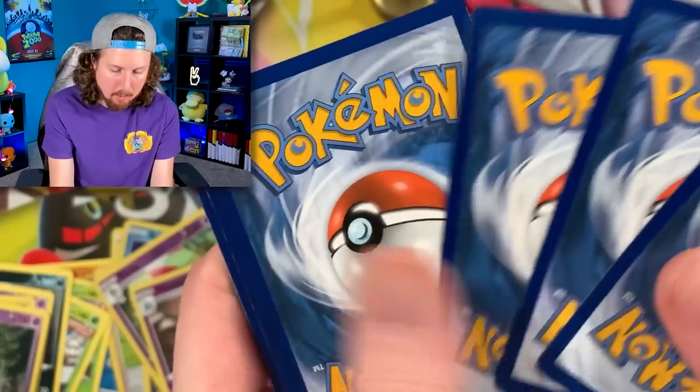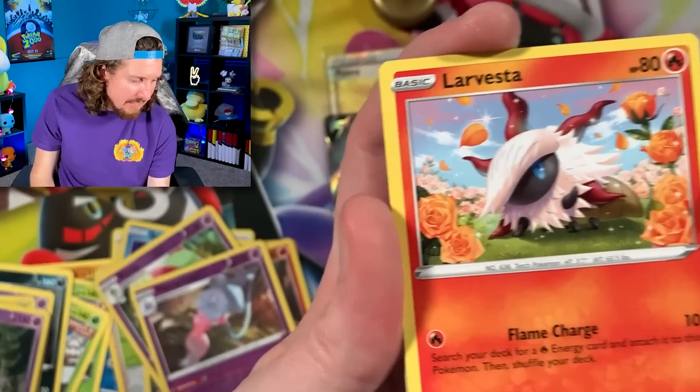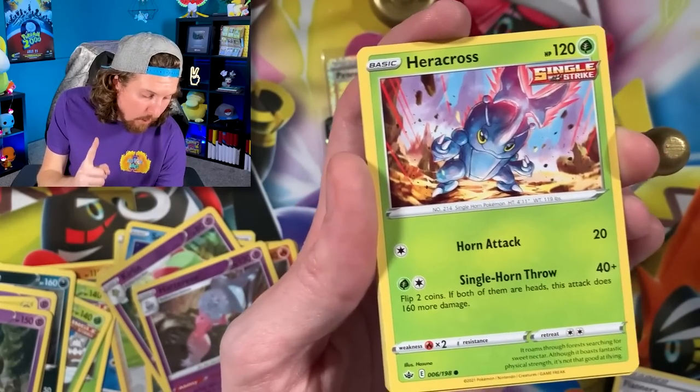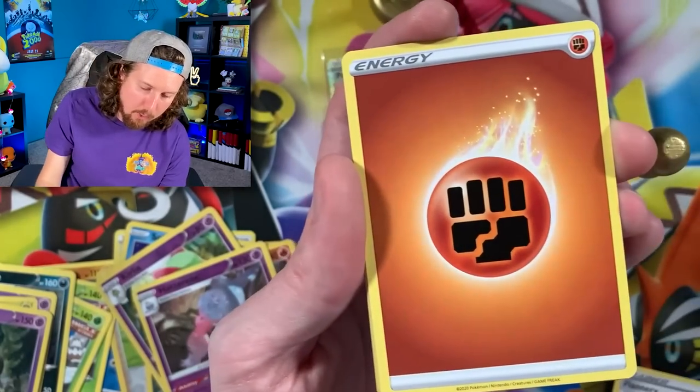We've been getting nothing but pins. No complaints though, no complaints. They've all been really awesome pins. Out of all the boxes that we opened up so far, we're on Pokemon box number four, and only one rainbow rare, and that's it. Everything else has been non-holo rares.